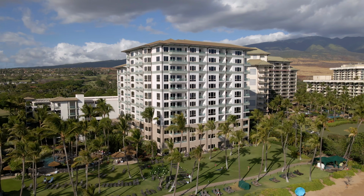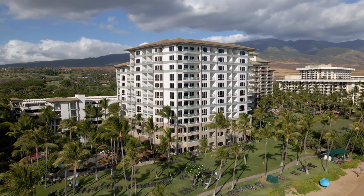I'm standing out in front of our 2-bedroom ocean view villa here at Marriott Maui Ocean Club in the Lahaina Villas. If you want to see what one of these 2-bedroom units look like, well, let's head inside and check it out.